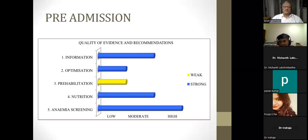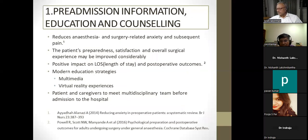Please go ahead, Pooja. So the first component is pre-admission information, education and counseling. It is a very important component. It's a key element. So how does this help? It helps in reducing the anesthesia and surgery related anxiety and subsequent pain. So how do we do it? We give procedure-centered and patient-specific information. It will help the patient's preparedness, satisfaction, and overall surgical experience will be improved. It is also found to have a positive impact on the length of stay and post-operative outcomes.